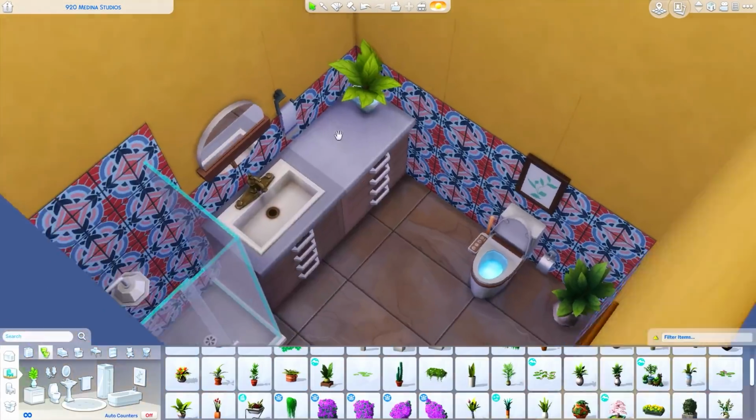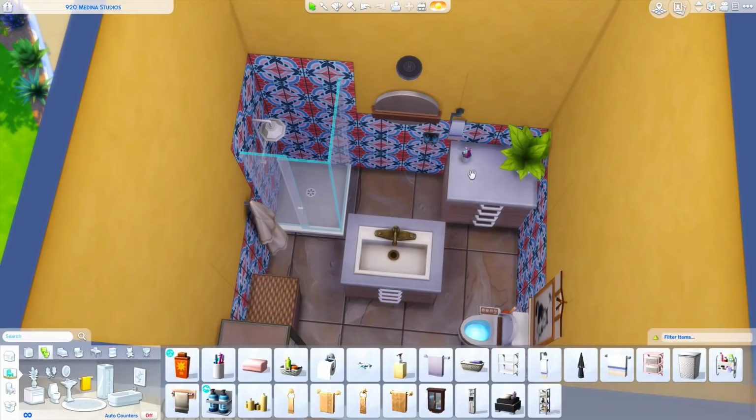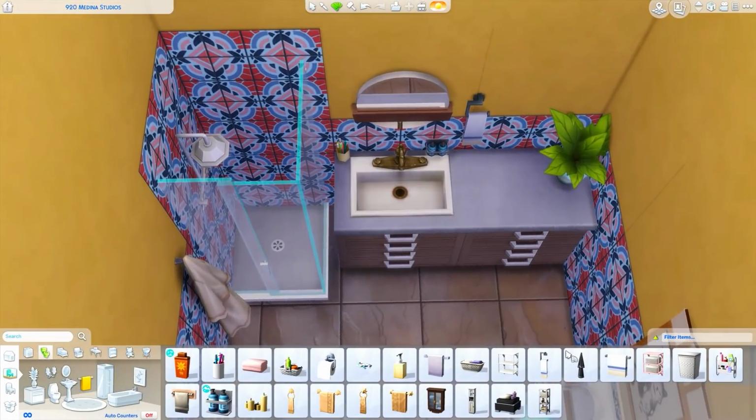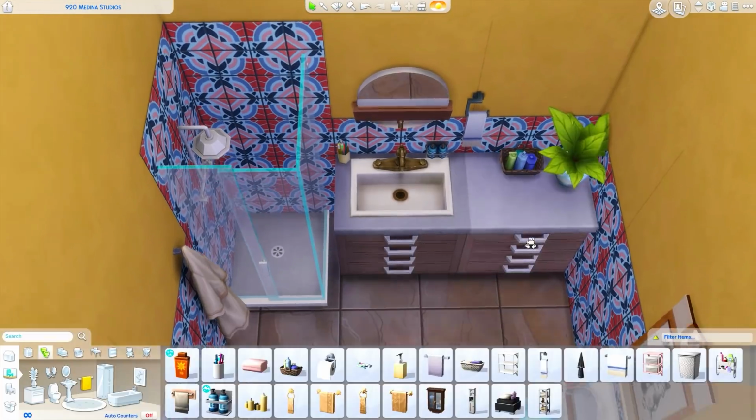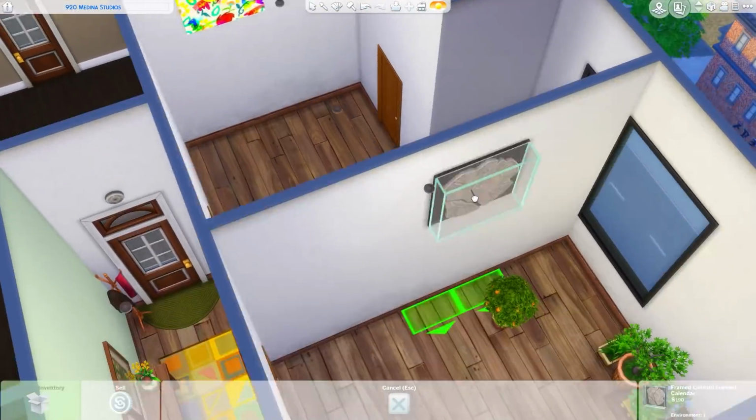So anyway, we are talking over the bathroom here. Bright yellow wallpaper. Really enjoyed that. Made sure to add a plunger, some toothbrushes, some lotions, plants galore, because hello, I like adding plants everywhere.